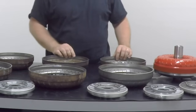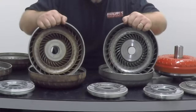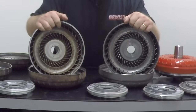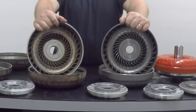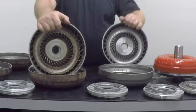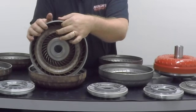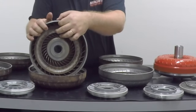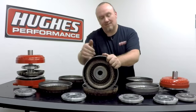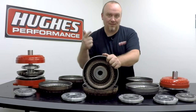And then we get into the high stall impellers, and you can see in both of these examples they have progressively more negative impeller fin angles. As we go more negative on the angle, we increase stall speed. The reason for that is the negative angle traps more fluid at the outer tip. Because it traps more fluid at the outer tip, it requires more RPM to get the impeller to flow fluid to the turbine to get the turbine moving.